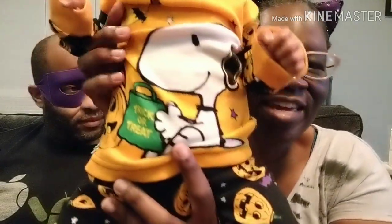So he is rocking some super cute Peanuts pajamas. They have Snoopy on there. They're orange and black. And Snoopy has a little green bag that says Trick or Treat. And Woodstock is a little vampire popping out of the jack-o'-lantern. And the arms and the back and the pants are black with purple bats, little orange jack-o'-lanterns, and little white stars all over. And where the arms and feet come out, it's just little orange cuffs there. So, there he is, looking super cute. He is our Halloween baby for the week.